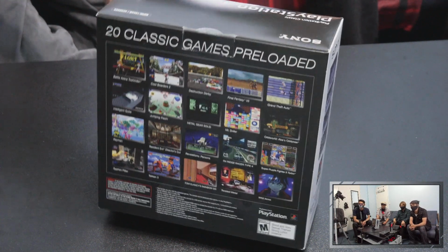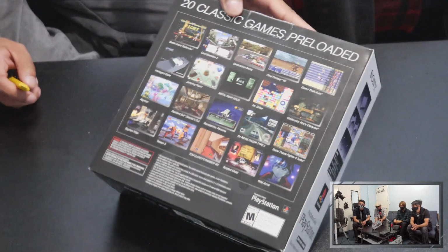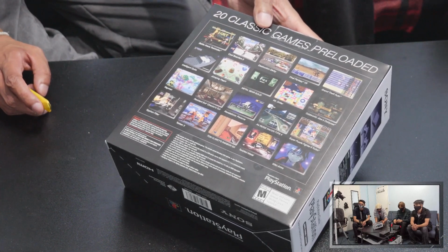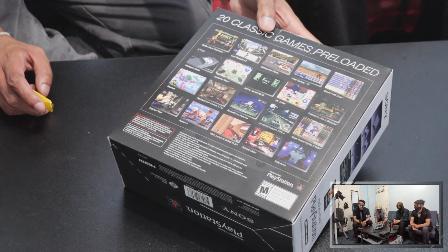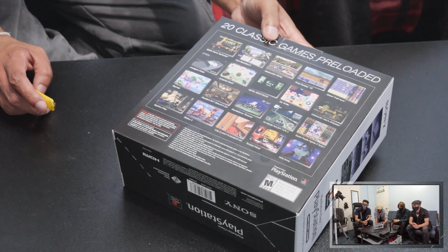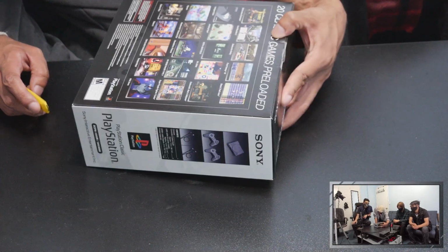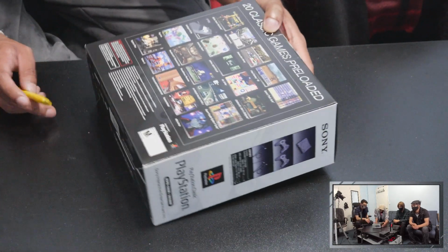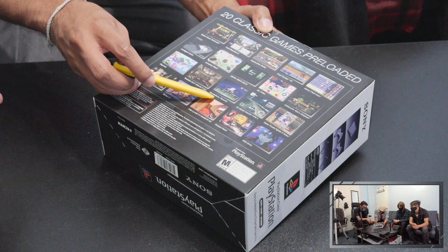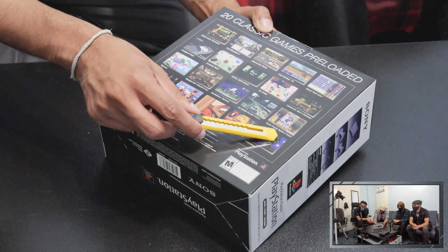I don't know if you can see it, but I'll just read it off. Battle Arena Toshinden, Cool Boarders 2, Destruction Derby, Final Fantasy 7, Grand Theft Auto. Final Fantasy 7 is probably the best one. Intelligent Qube, Jumping Flash, Tekken 3, Metal Gear Solid, Mr. Driller, Oddworld: Abe's Oddysee, Rayman, Resident Evil Director's Cut, Revelations: Persona, R4: Ridge Racer Type 4, Super Puzzle Fighter II Turbo.